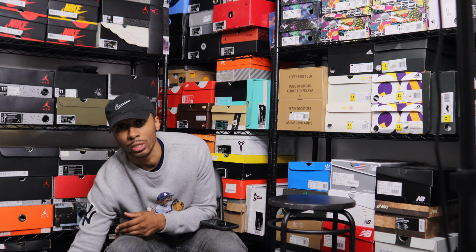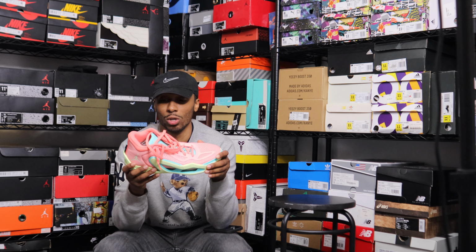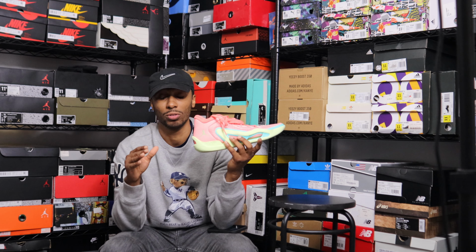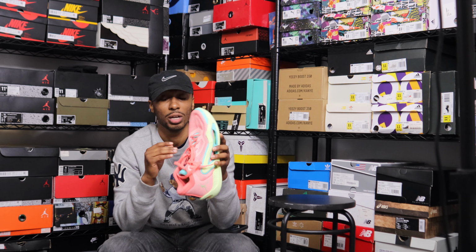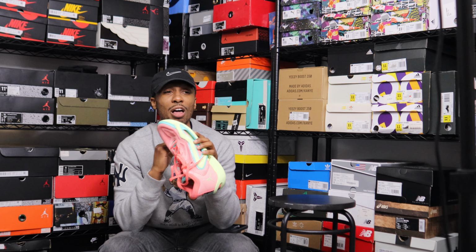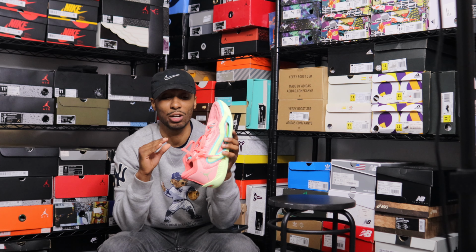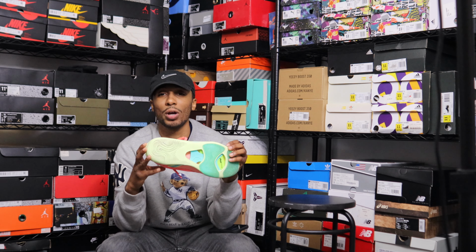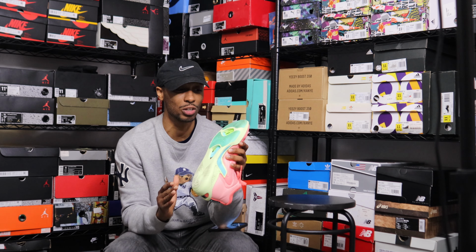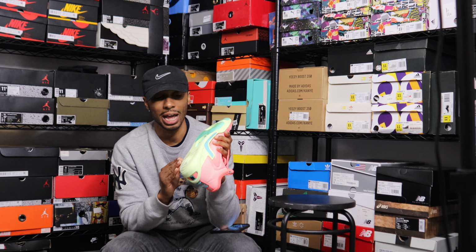The reason I'm going to go with the Tatum 1s as number 2, if you guys have grabbed these, first of all, this colorway is beautiful. But if you guys have grabbed these, you knew everything on these was great. Everything. There was almost nothing where this sneaker failed except the traction. And not that the traction didn't stick, because the traction was really great. It was that it wore down, man.